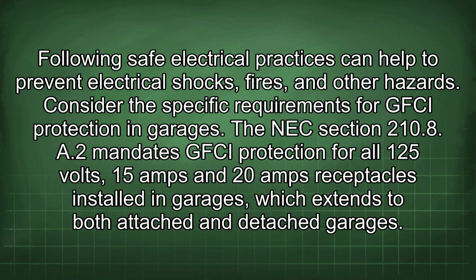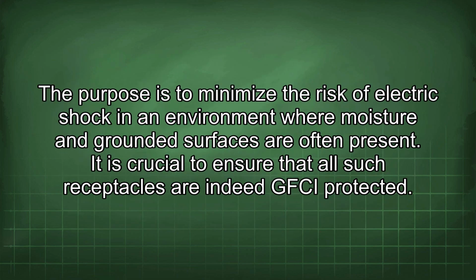Consider the specific requirements for GFCI protection in garages. The NEC Section 210.8 A2 mandates GFCI protection for all 125 volts, 15 amps and 20 amps receptacles installed in garages, which extends to both attached and detached garages. The purpose is to minimize the risk of electric shock in an environment where moisture and grounded surfaces are often present. It is crucial to ensure that all such receptacles are indeed GFCI protected.